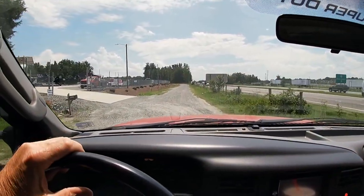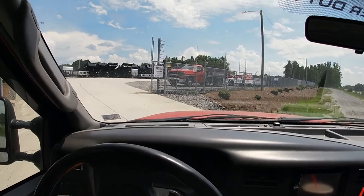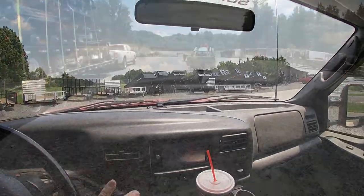All right, guys, we are here. This is Rumley's trailer. And I'm going to pull in here and see if we can find where my girl is. Get her all hooked up.